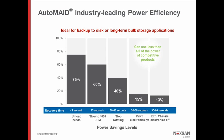One of the other benefits to where hardware really matters in the case of Nexsan is our AutoMAID technology. This technology is designed to have 5 different levels for data that's not frequently accessed. That's going to be your backup data, your archive long-term retention data, where we're able to lower, I shouldn't say eliminate, but lower the power and cooling consumption of those drives.